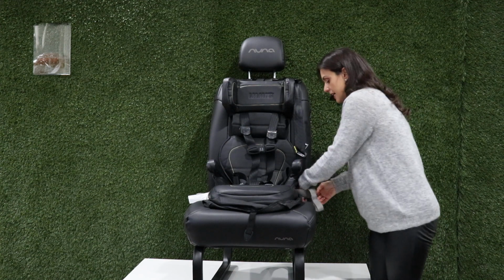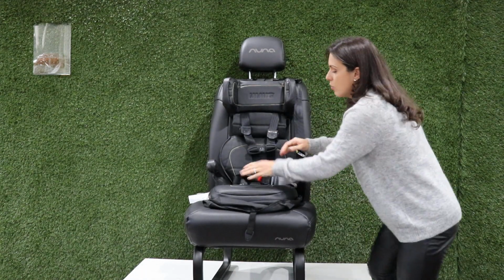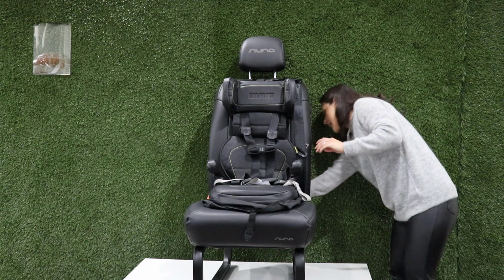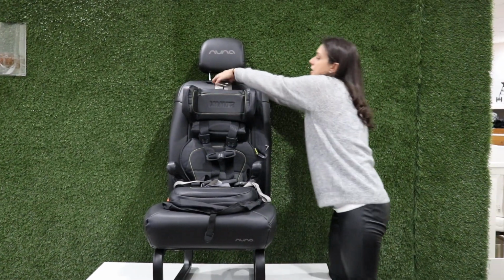I loved it. I loved using it. I would definitely recommend using it if you're in a situation, like I said, where you don't have the ability to bring your car seat. And remember, you can use it in other situations, but for me personally, I would say that it was best for public transportation type things.